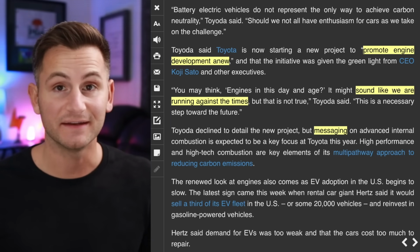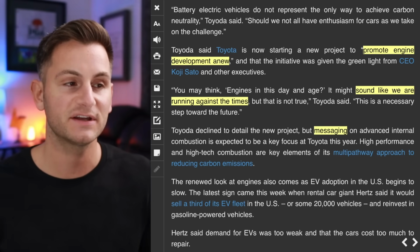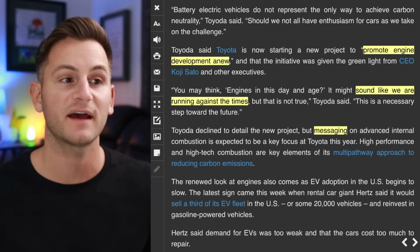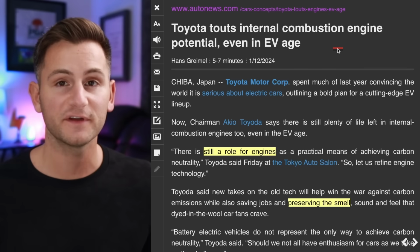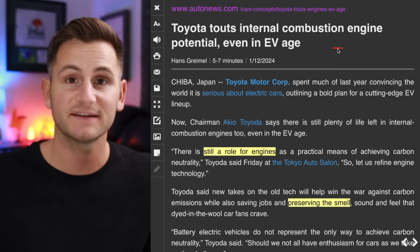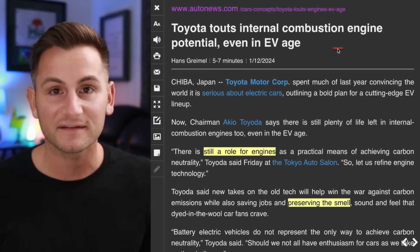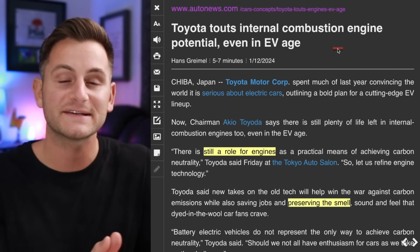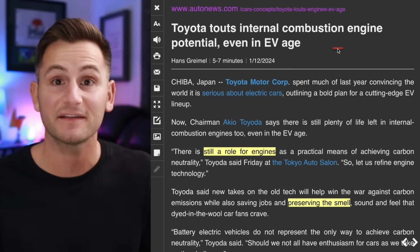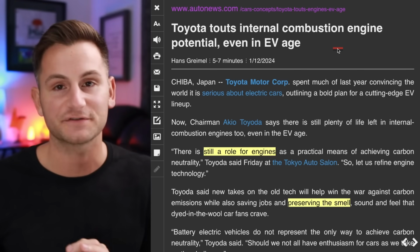We did not get any details, but Toyota's messaging on advanced internal combustion is expected to be a key focus at Toyota this year. The truth is, they're probably not wrong in the sense that combustion engines can continually be improved. The problem is, it does not take a rocket scientist to figure out that all of the time, money, and engineering talent that is spent on those projects, they're not working on electric vehicles.